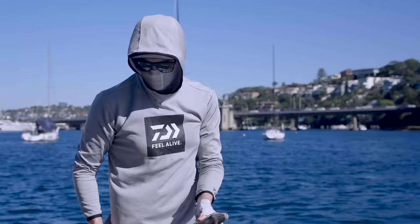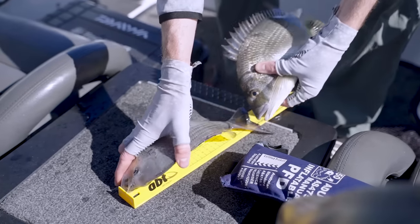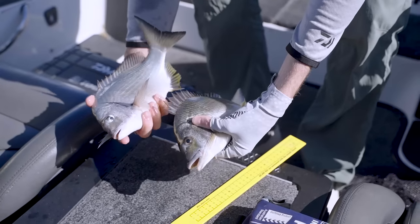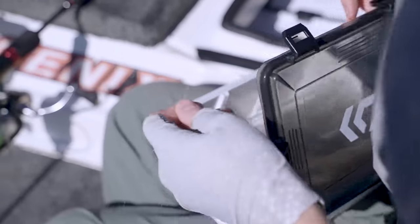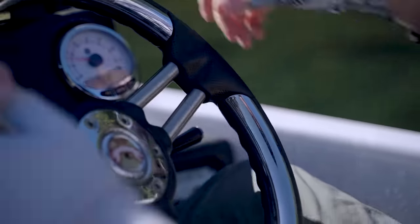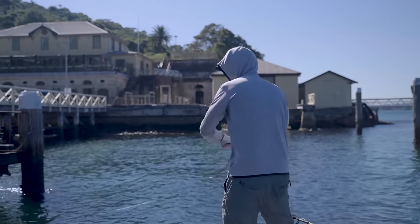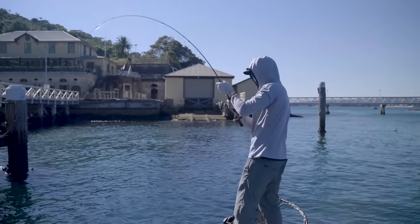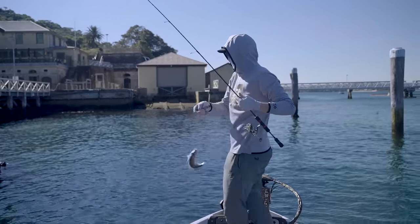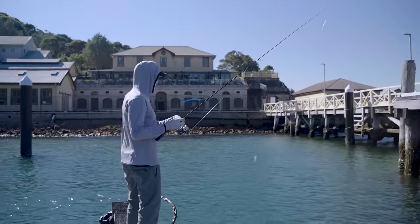Another little one. He's the same size as the one I've got in there. Smallest one I've got. So a bit of eyeballing. No upgrade. Oh, sick. Yeah, little one. There's heaps there. Good. Yeah, keep going.